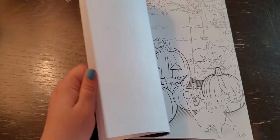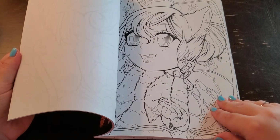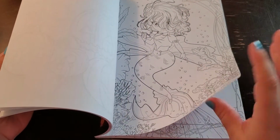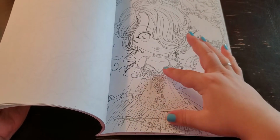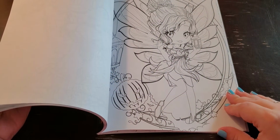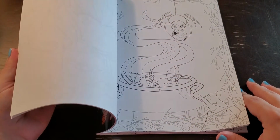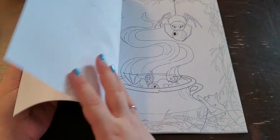For me, the Halloween damsels remind me more of Disney princesses, and some of them, like this one, you could make her into Ariel. This one kind of reminds me of Belle, especially with her dress, or Cinderella, because she has her masquerade. This one reminds me of Tinkerbell. But they have some cute other pictures in here, like the spiders in the cauldron. I really think that's cute.